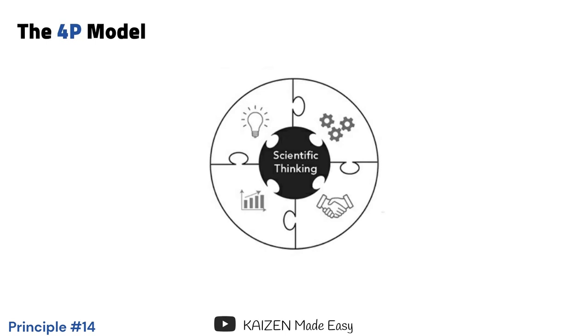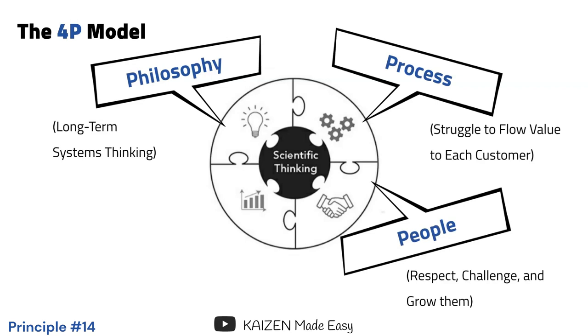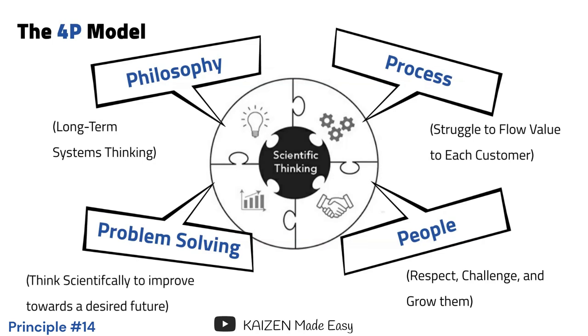The 4P model consists of number 1, philosophy, long-term systems thinking, number 2, process, which is struggle to flow value to each customer, number 3 is people, respect, challenge, and grow them, and finally number 4 is problem solving, think scientifically to improve towards a desired future. In the center is scientific thinking, which touches all the 4 P's.